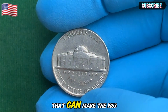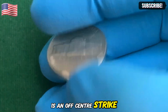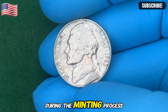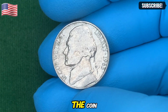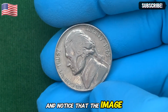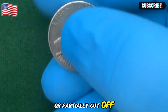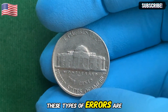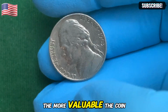Another error that can make the 1963 Jefferson nickel valuable is an off-center strike. This occurs when the coin is not properly aligned during the minting process, resulting in a portion of the design being off the edge of the coin. If you look closely at your nickel and notice that the image of Jefferson or Monticello is misaligned or partially cut off, you could have an off-center strike on your hands. These types of errors are less common, and the more extreme the misalignment, the more valuable the coin becomes.